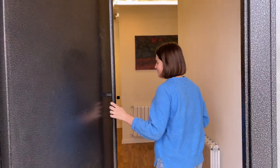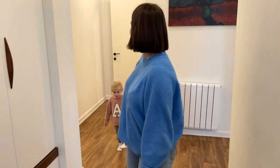The cute little house that we've rented here in Tbilisi, Georgia. Well, in the suburbs of Tbilisi, Georgia, quite far from the city, but anyway. I've been waiting for a sunny day to film it, but there are no sunny days in this fall season. So, let's see it. Here is the entrance.